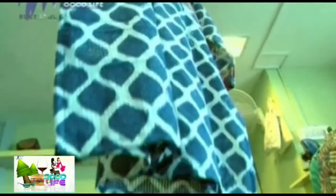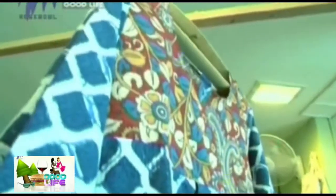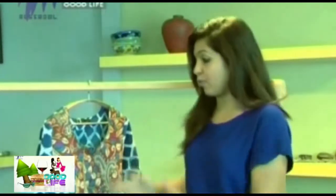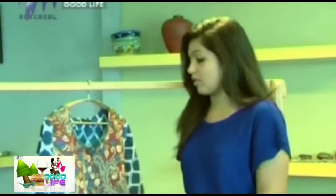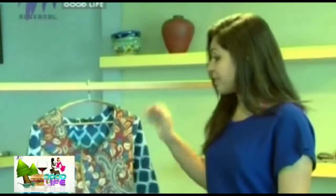So here it's a pure cotton material which is very comfortable. You can wear it in any climate, the rainy season, and especially now in the summer season when you go out shopping at noon, you don't have to worry about the dress you are wearing if you wear a cloth like cotton. So here we have Neelambari Boutique's cotton collection.